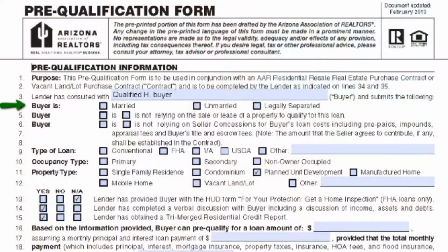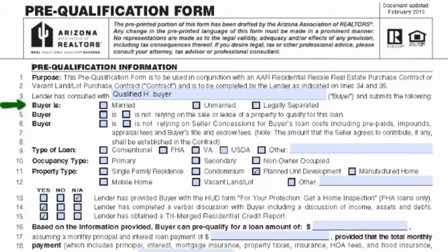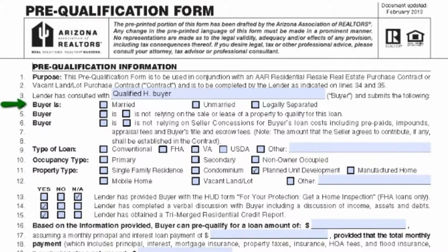I want to walk through this document to show you the importance of being pre-qualified, much more than just having a phone call and a credit report pulled. We actually need to see your documents. So I'm going to show you the details of this form. Here's the actual document, and the top portion is your name. We've consulted with you, the lender, that's us. The buyer, are you married, unmarried, legally separated?